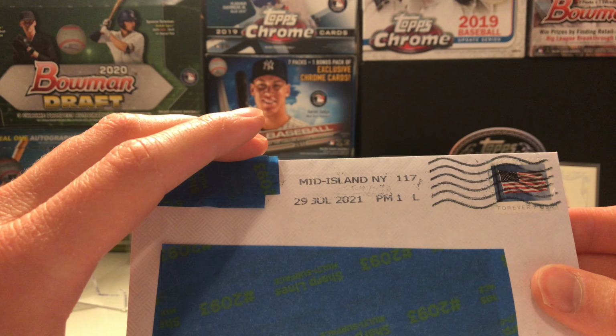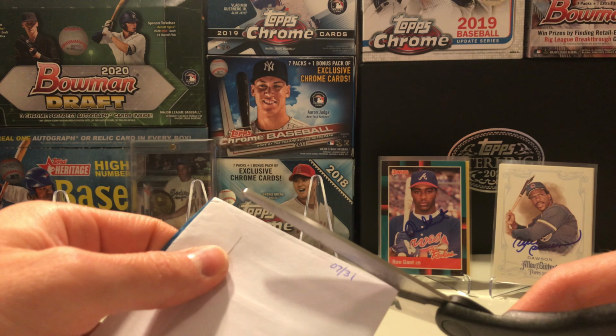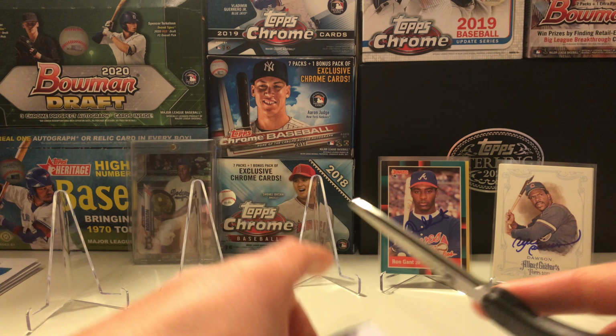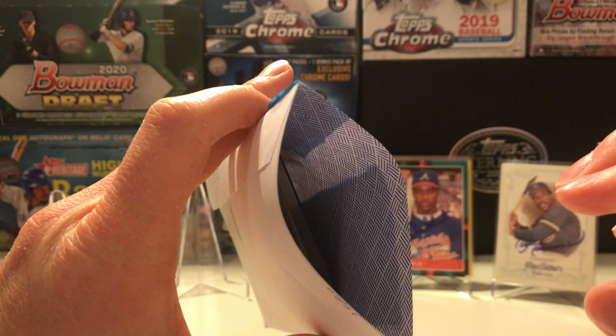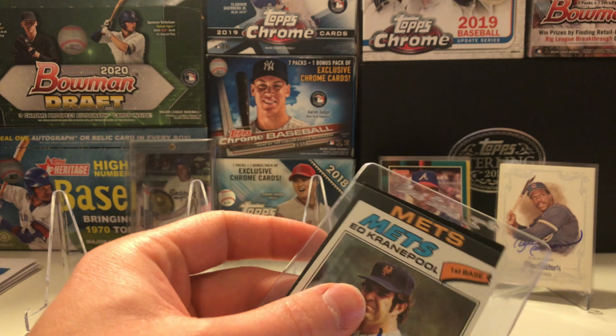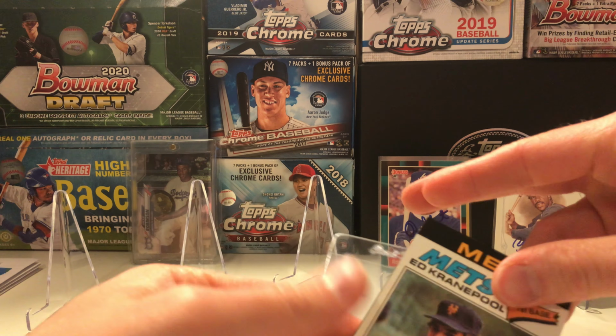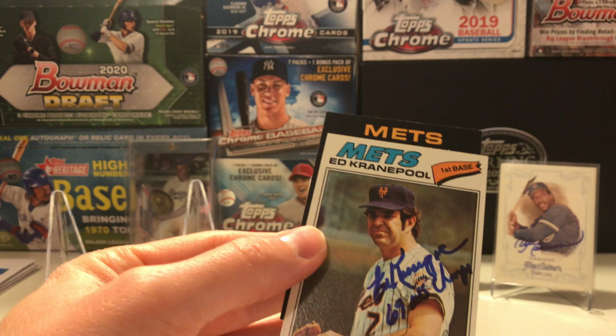We're going to go up now to Mid-Island, New York. Not too many returns come out of New York. Pretty expensive to live up there, so probably not the best place to retire. We do have a hard card. Oh, sweet, Ed Kranepool. I was a little iffy on this because I'd seen it was kind of hit or miss. We got, oh, nice.